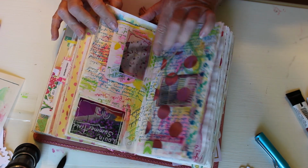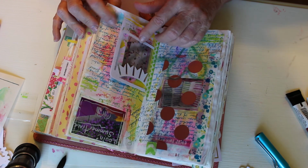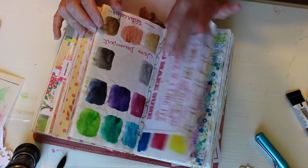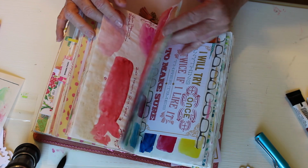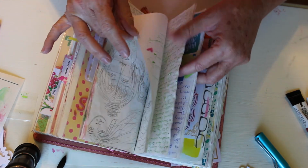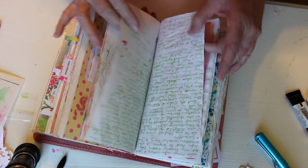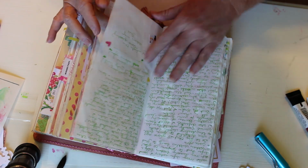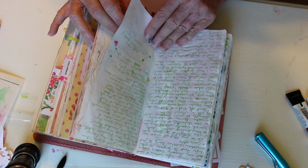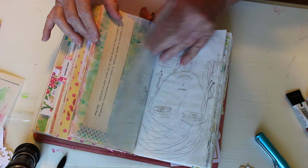So here was some Happy Mail. I made little zines for all my grandkids and took a picture of it and just put it in there. I do a lot of watercolor testing in this creative journal. I mean, it is truly a creative journal. This here, I wrote about my daughter the day she was born, on her birthday, and then I copied it off and sent it to her. This is just me learning how to do faces.